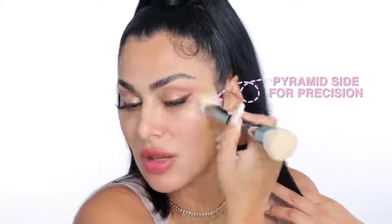So I'm using the dome side first because I want a little bit more precision. And then I'm going to blend it out with a kabuki kind of side. And you can see it's a really natural finish. It doesn't feel heavy, doesn't look cakey. It looks just like a really beautiful kind of natural skin.